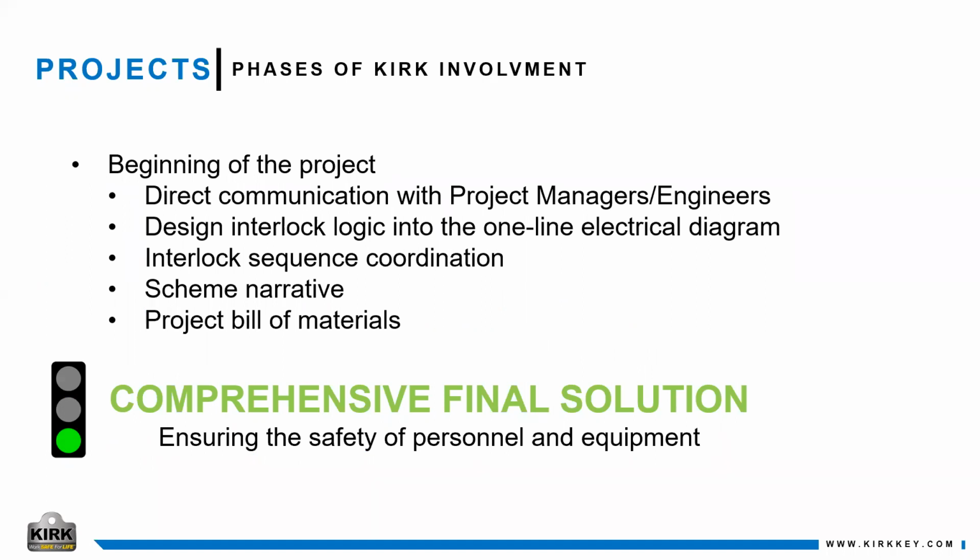So they basically submitted the electrical one-line to KIRK. We layered in the interlock logic on top of that. We were able to pre-label some of the equipment because there were existing key numbers that needed to be matched. We were able to put that right onto the drawing. We were able to create a scheme narrative. It was pretty extensive. There were several different scenarios that they wanted the scheme to be able to achieve. So we were able to create those narratives.